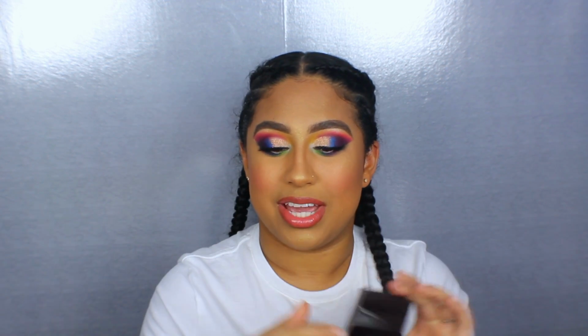It's not chalky, it's not powdery or anything like that. There's no smell. So I really do like this. The packaging is so pretty. I'm shook. Okay, this is again another product that I would just put on my vanity so that I can see it, because it's really, really pretty. So I really do like this.